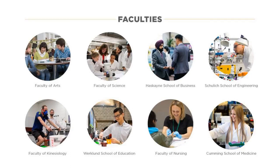So these are all the different faculties that we have at the University of Calgary, ranging from the Faculty of Arts, which is a super diverse faculty with a lot of different programs to choose from, to the Cumming School of Medicine, which has 2 undergraduate degree programs, including Bachelor of Health Sciences and Community Rehab. In between, we have the Faculty of Science, which has programs such as astrophysics or plant biology. They also have a new science internship program that allows students to complete a full paid work term during their degree and get some relevant work experience.